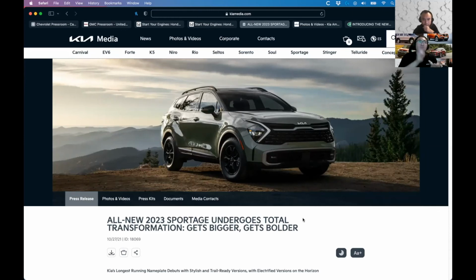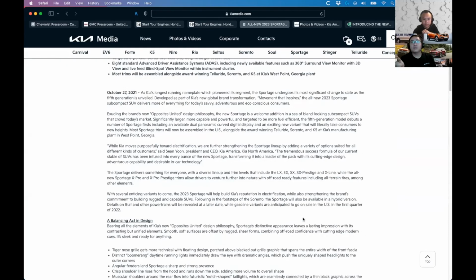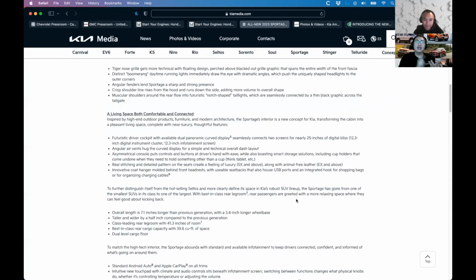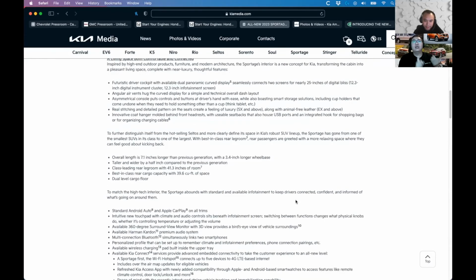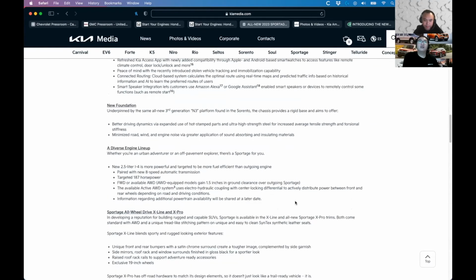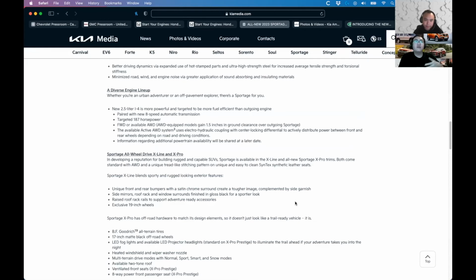But there's also the X Pro Prestige. I think there are too many trims for one. Where is my list here? There's the LX, the EX, the SX, SX Prestige, X Line, the X Pro, the X Pro Prestige, and then some are available in all-wheel drive, some are available in front-wheel drive. So there's going to be over 10 different trim levels, which is not the trend anymore, right?